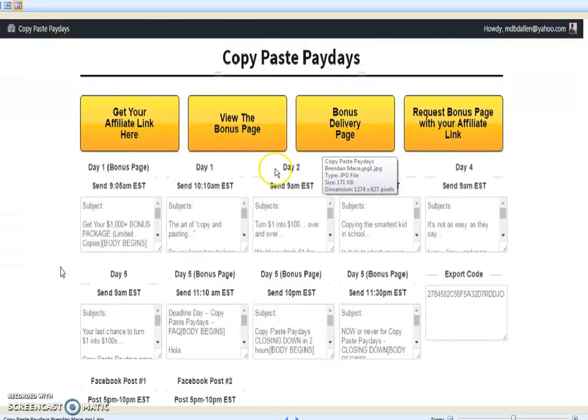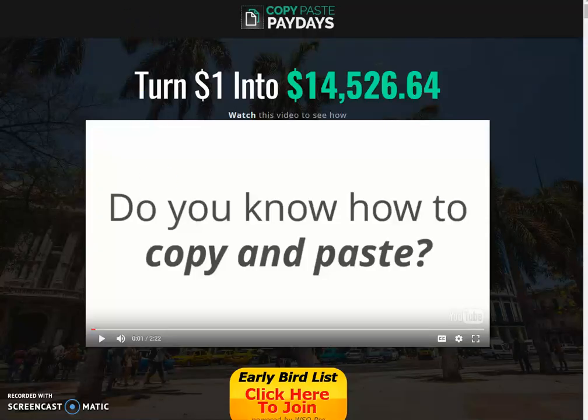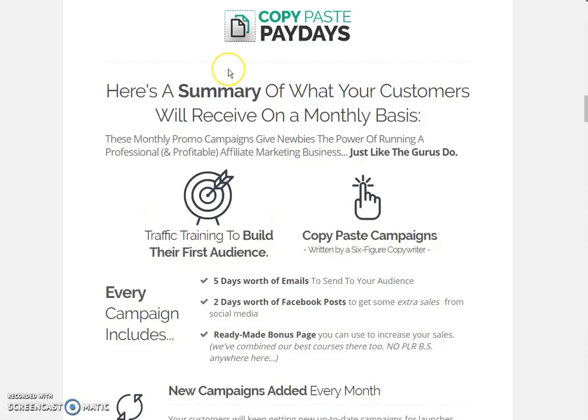This is another campaign, copy paste. So just the one thing which I will not say that I didn't like, but I am concerned that these guys are promoting only their stuff when you purchase this product, because they are like 5 campaigns with their own products, 10x Commissions, then 0 Hour Workdays, then 5K Publishing Paydays. There are simply 5 products that are owned by Brendan Mace.